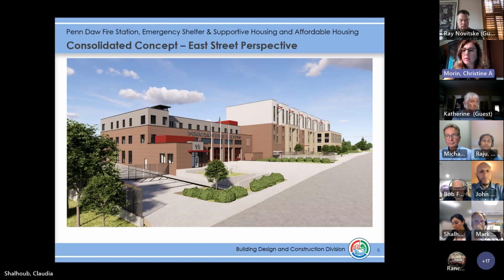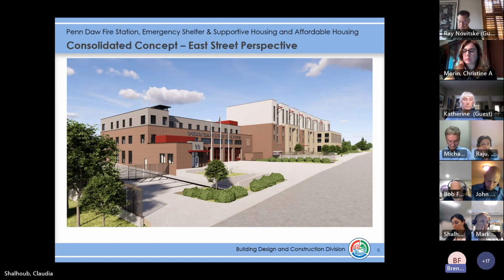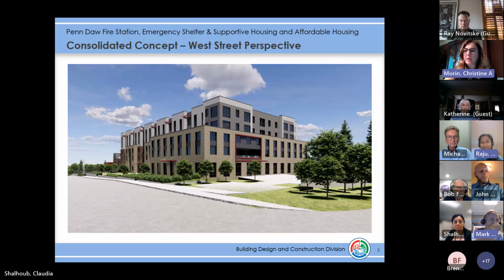Okay, I see a hand up. Brenda. Yes, I can see on this design very clearly what the fire station is going to look like, but it's kind of hard to see what the supportive housing and the homeless shelter are going to look like. It's kind of in the distance. Do you have any renderings that show up close what either one of those are going to look like? Yes, Claudia, are you able to? Yeah, go ahead. Yeah, there we go. Thank you, Claudia.